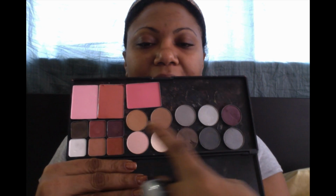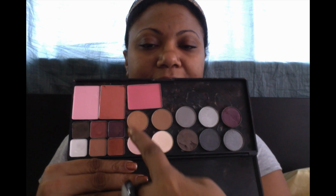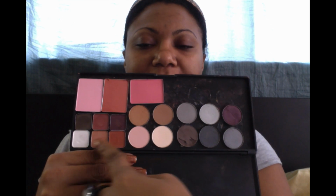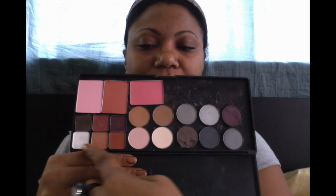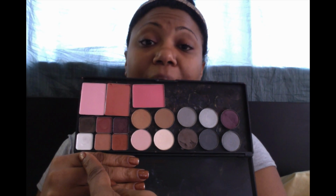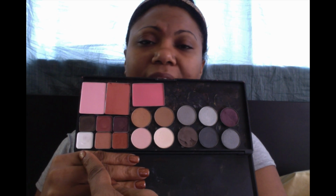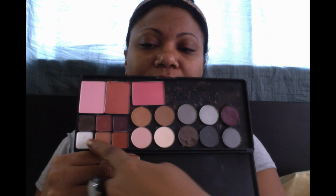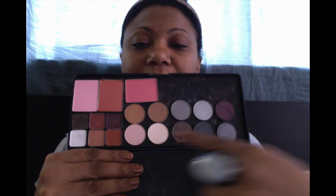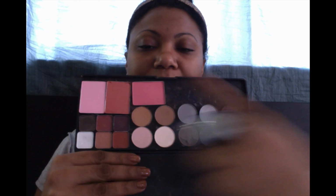These are the shadows that came inside the Revenge palette, and I have kind of labeled them accordingly. This one, as you can tell, got cracked a little bit. These six shadows right here, I took them out of the e.l.f. palette. I think it was the Vampire palette that they had out this past Halloween. I think it was either $4 or $6 at Walgreens, and I absolutely hated the packaging anyway. So I ripped it open, took these things out of it because these are the colors I wanted from that e.l.f. palette. So those are in here, and these shadows and blushes from the Revenge palette. So maximizing my space and repurposing things.